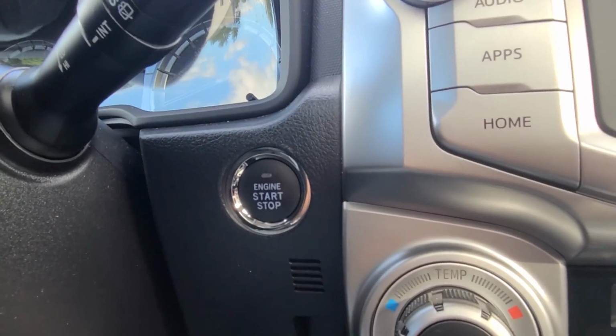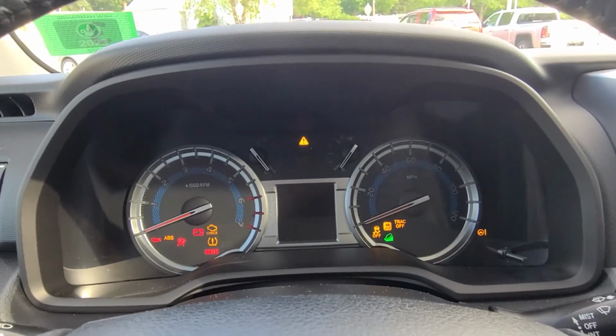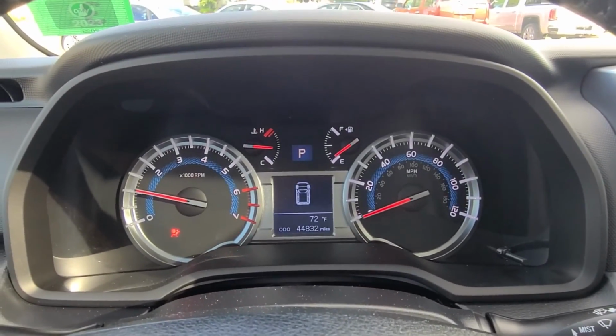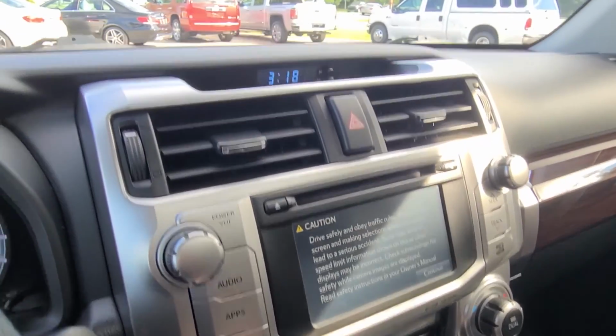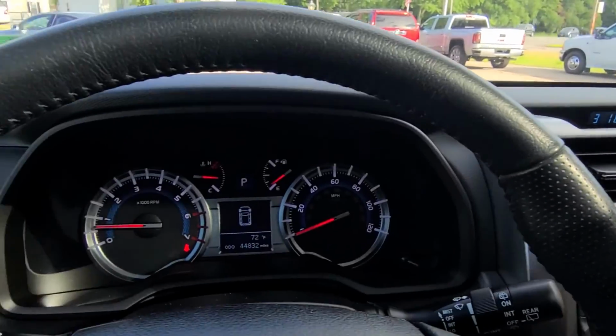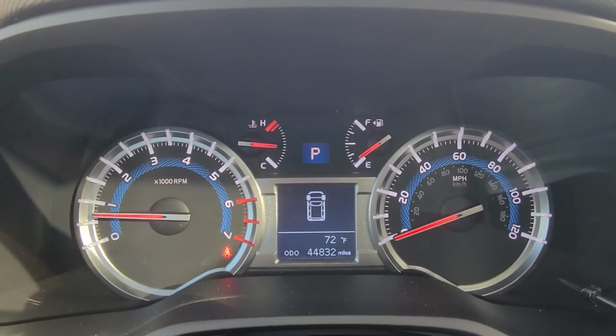I'm going to fire it up. Of course, this vehicle, being a limited, it's fitted with the keyless start. So the key is in my pocket, just one touch of that start button. Hear that V6 fire up without any hesitation, and the gauge cluster comes to life. Notice the infotainment does just the same. You have a nice digital clock just on the top of the display there. So gauge cluster, no strange warning lights now that the vehicle is up and running, just that seatbelt reminder just there on the left.